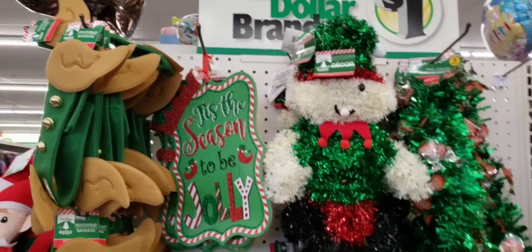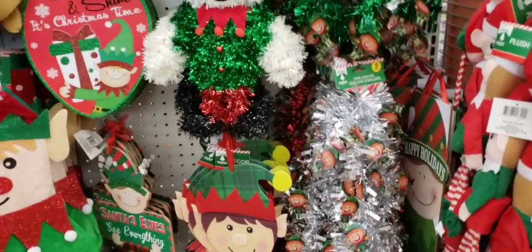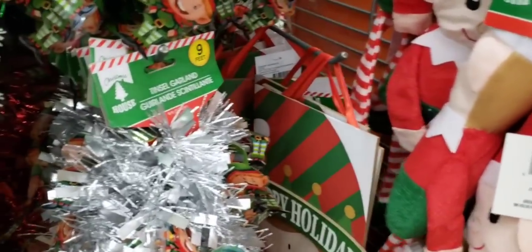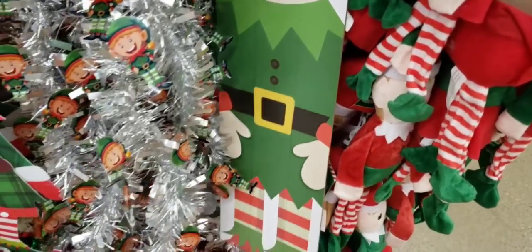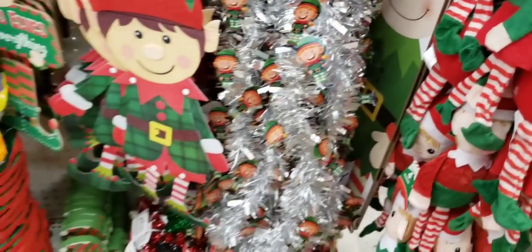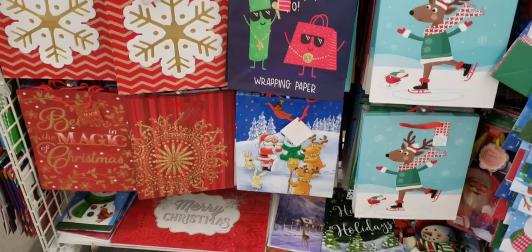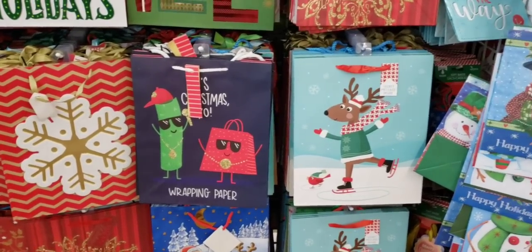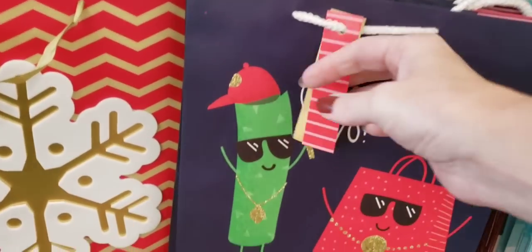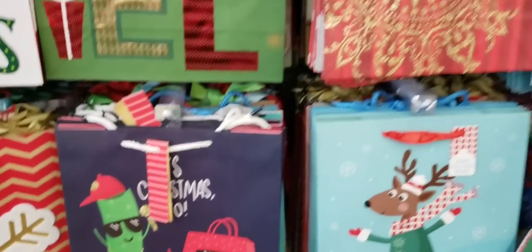Over here on the end cap, they have a bunch of the little elf items. And they have one of the large signs there, Happy Holidays, the real long one. They're also starting to get some of their gift bags out. They always come in different sizes and colors with glitter. And this one was so funny. It's Christmas, yo. Wrapping paper. I should have bought that one.